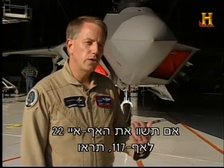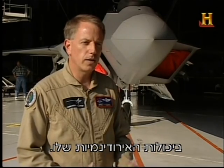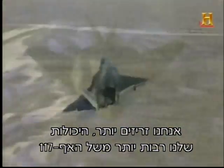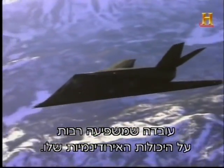If you compare the F-A-22 to a 117, you'll notice that ours is very smooth, curved shapes, and basically where that helps us is in the aerodynamic capabilities of the airplane. We are much more agile, much more capable than the F-117, which is basically a series of flat plates, which greatly affects their aerodynamic agility capability.